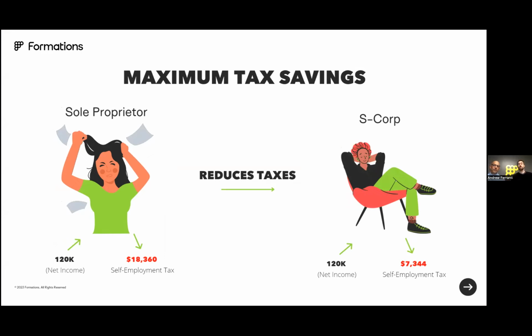Typically, what we advise is if you're consistently netting $60,000 or more, then most likely an S corporation is right for you. But the key is consistency, because you want to make sure that the juice is worth the squeeze. You want to make sure that you're saving more than you're spending, because there is a lot of work involved.